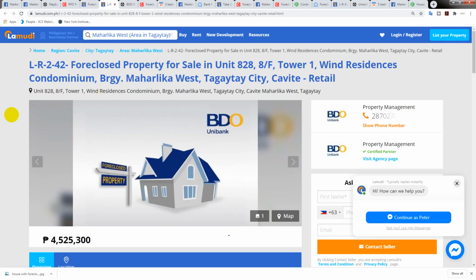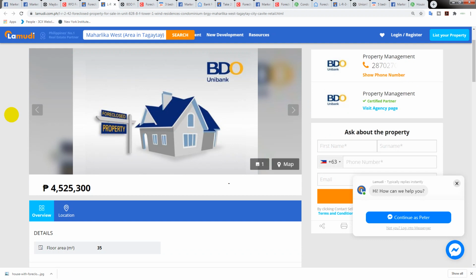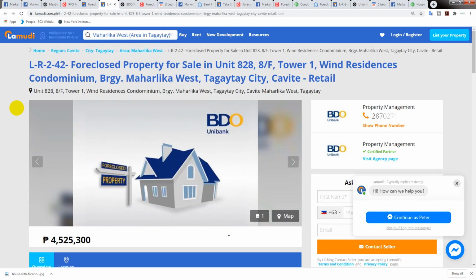Moving along, and it's another one in Wind Residences. So in Wind Residences, this is 35 square meters, 4.5 million. So you're looking at around 4.525 divided by 35 square meters, 129,000 peso per square meter, which is actually quite reasonable for this particular building. Wind Residences is a very nice development indeed. But I think you can definitely negotiate harder.